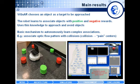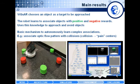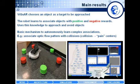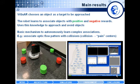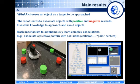This is a typical example of VGuar, whose behavior is basically to get interested in a particular object, choose an object, reach it, and learn its reward value. So in this particular case, we have attached a positive reward to a green object and a negative reward to a red object, with the consequence that, after a few encounters, the robot basically decides that it wants to avoid red things and tries to reach green things.